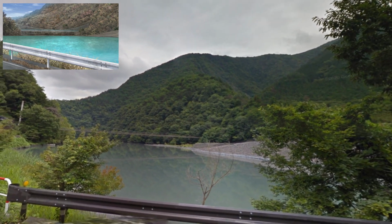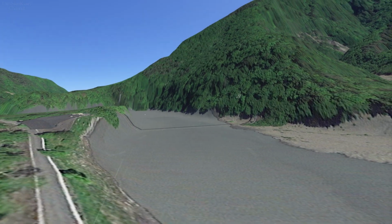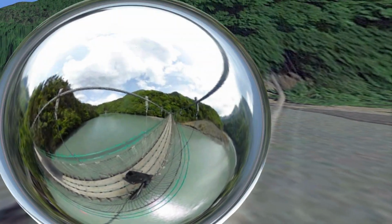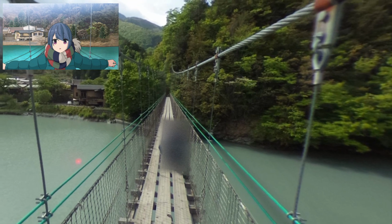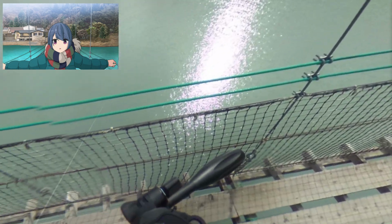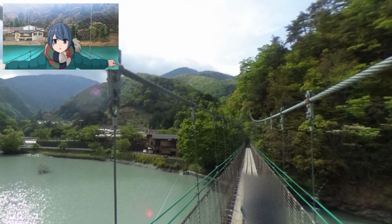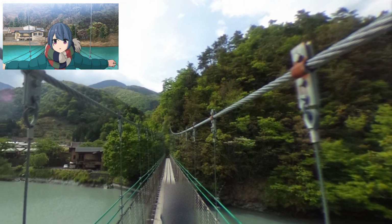And the pedestrian bridge here is the next shot. And there's actually a 360 photo right in the middle of it. Oh, hello, is that Yuru? Why are you censored? Don't worry, very sturdy, very sturdy. We can see some buildings in the background. I think the anime looks way different than this though. A lot of extra trees here.